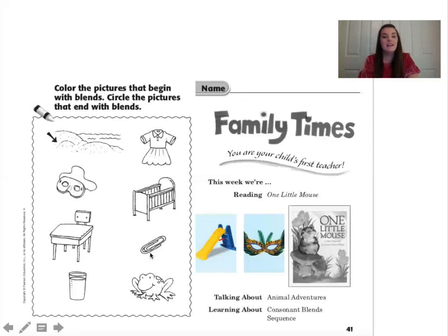Yes. Say clip. What two sounds do you hear at the beginning of clip? That's right. You hear k-l at the beginning of the word clip. Say frog. What two sounds do you hear at the beginning of the word frog? That's right. F-r-o-g. F-r. Frog. Very good. Here we have a picture of a glass. What two sounds do you hear at the beginning of glass? That's right. You hear g-l at the beginning of the word glass.